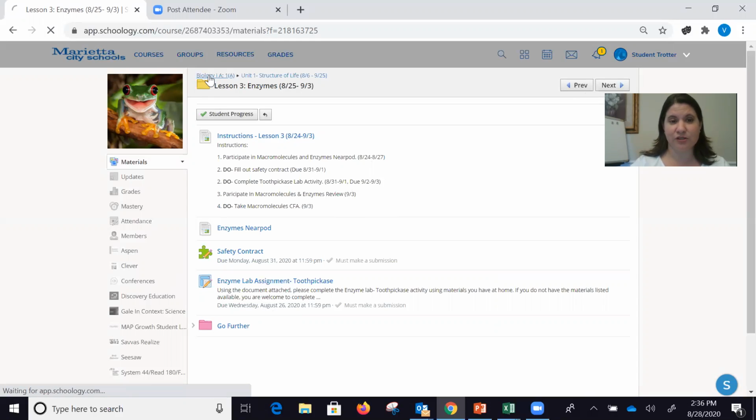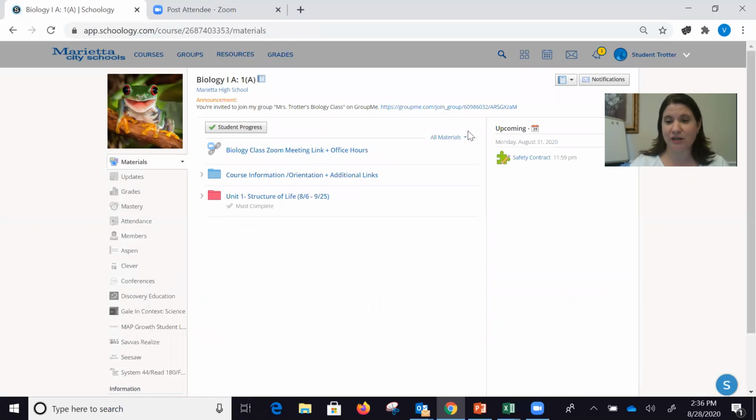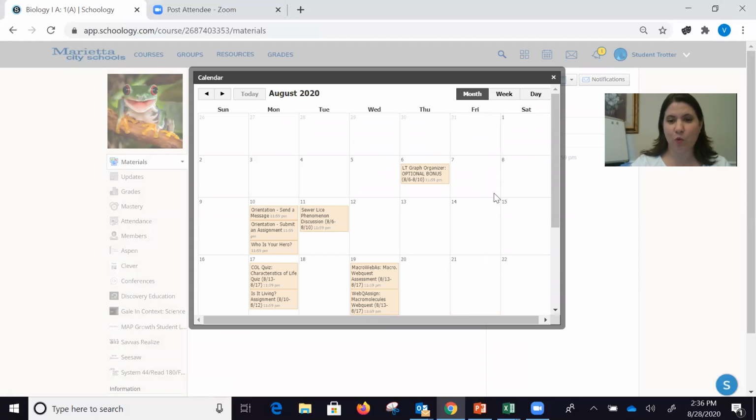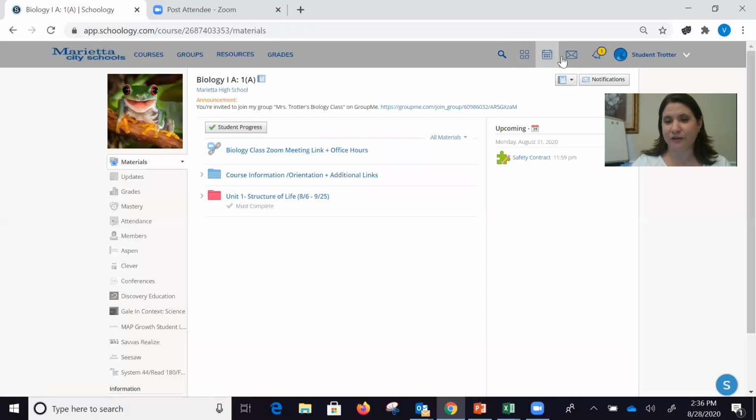So if I go out to my main course page, in the top right corner, you'll see here's what's upcoming and when it is due. If I click on my calendar, I can then also see what is due each day. There is a large calendar at the top, which gives you everything for all of your courses, okay? Beside that calendar at the top of the screen, you will also see the messaging feature if you would like to send me a message.